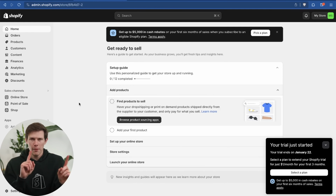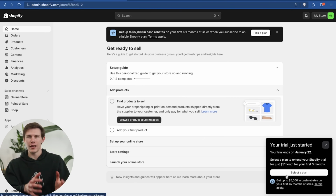All right, so Shopify and Gelato, 2 accounts that we have set up. You're going to keep track of this with me. The first thing we want to do within Shopify is select a plan so that we're actually able to list products and actually sell the products and have it function with an actual domain.